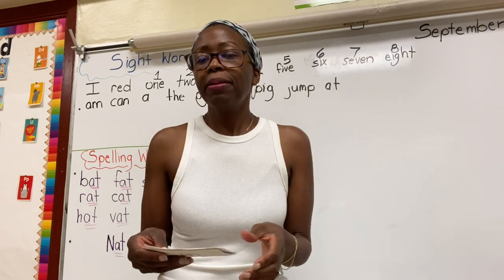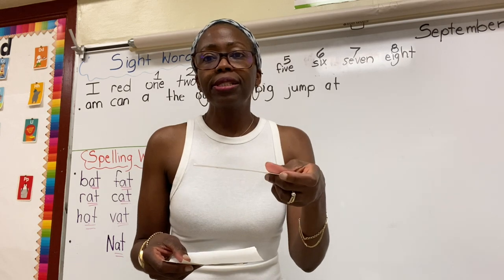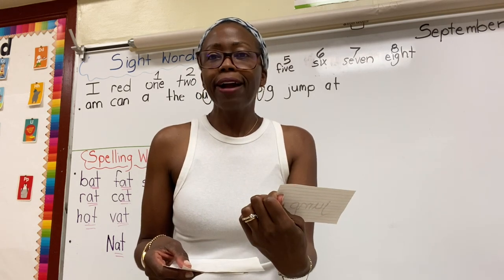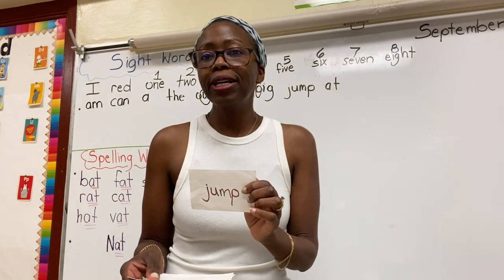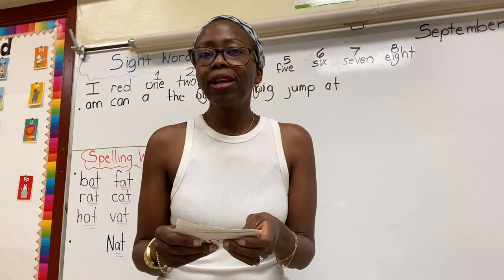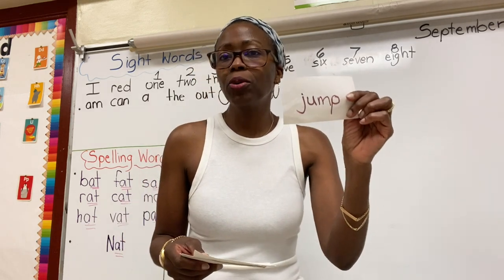This is how I use them in my classroom. I'll put the card face down on each student's desk. Then they turn it over after I say go. Then they'll read the word to themselves or read it to a friend or a neighbor. And then when I call out the word, they'll get up, push in their chair, and bring the word to me and read to me what the word is.